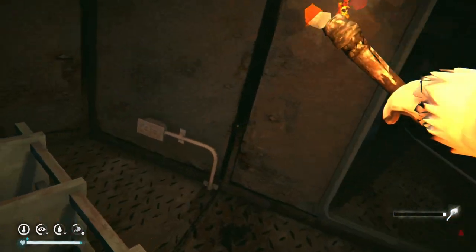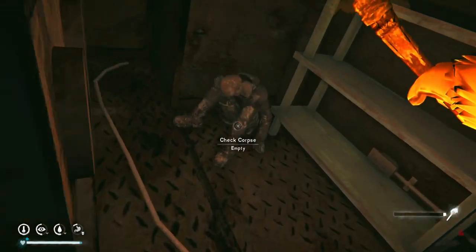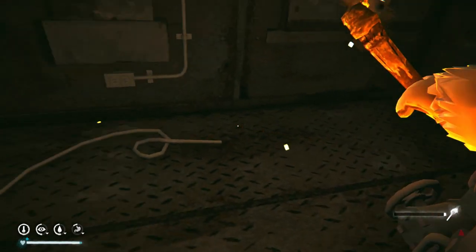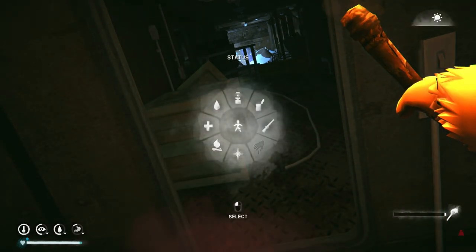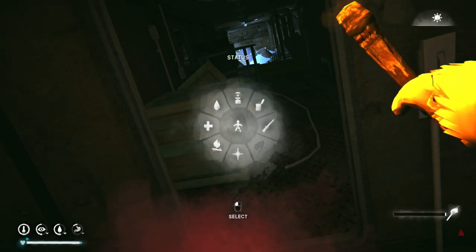And I don't think I had a light with me at all. Maybe I did. I don't remember. Okay. All right, so what you want to do, I probably am going to use a torch, because I do want a match to light the forge, because I do want some more metal.